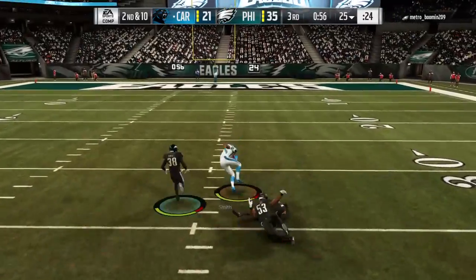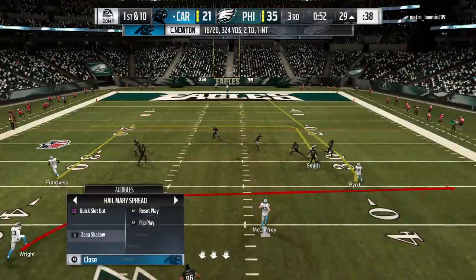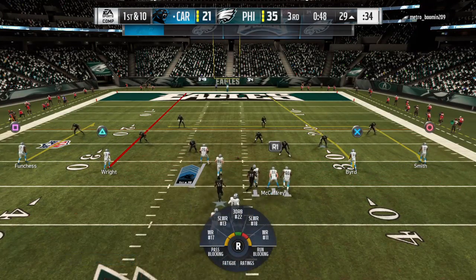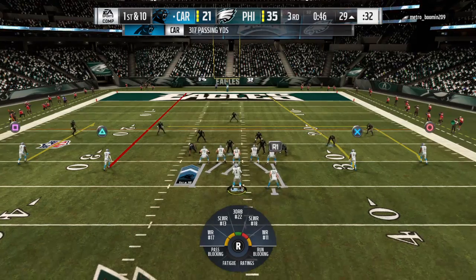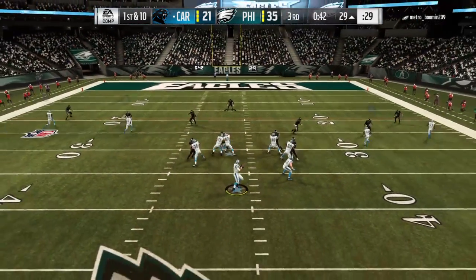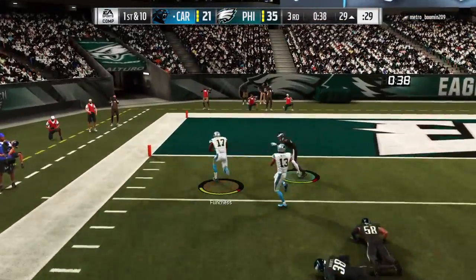He's got a man. Complete. And all the way down to the 29. A big play there for Carolina. 46 yards. Well, we haven't been shortchanged on offense. Another fun play to watch there on the deep pass. This game has the feel of, what, a turkey bowl, a Thanksgiving day.